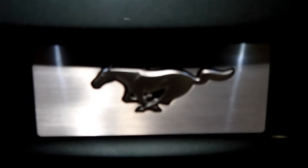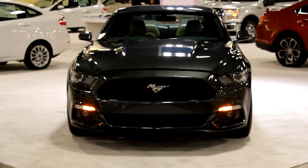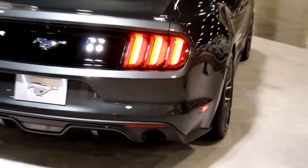The Ford Mustang badge is iconic. It only means this. The icon, Ford Mustang, is celebrating 50 years. The Mustang aims to broaden its appeal while maintaining its powerful muscle car DNA.